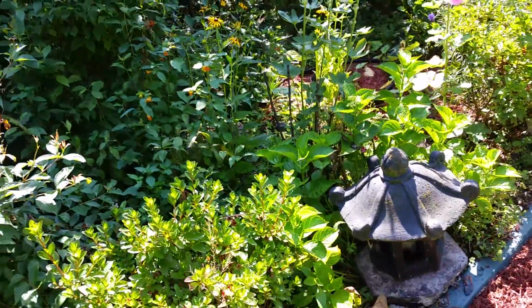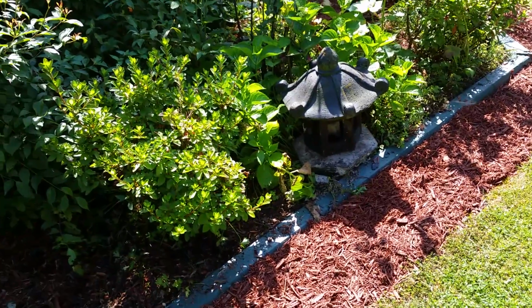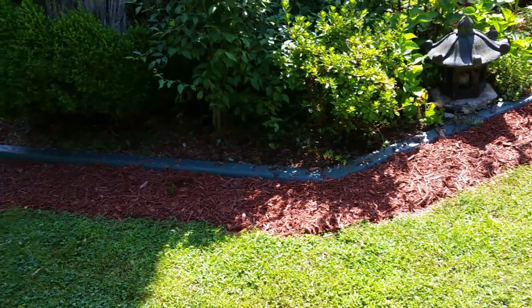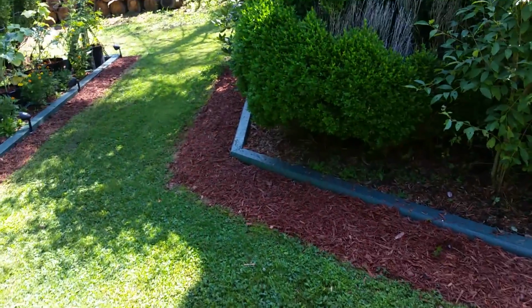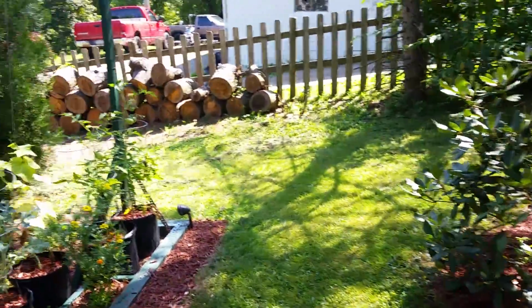And as I was saying, with all the water, it washed out a lot of my mulch. So what I've done is I spent some time mulching yesterday to bring it all back to life. It looks fabulous. I'm always happy to do that. I like a neat, well organized yard.